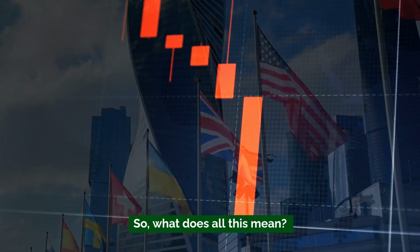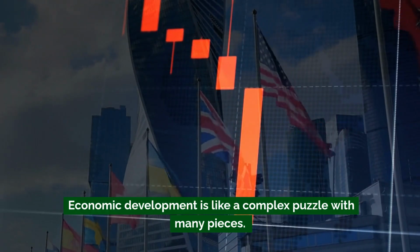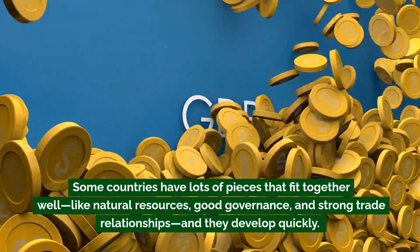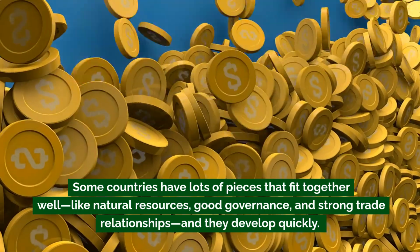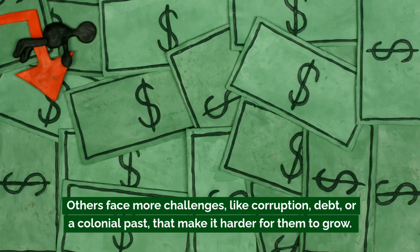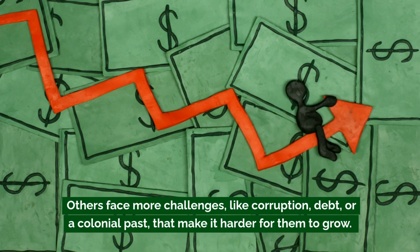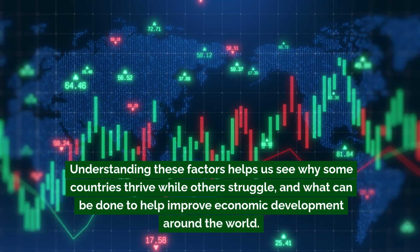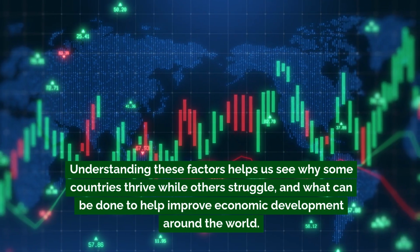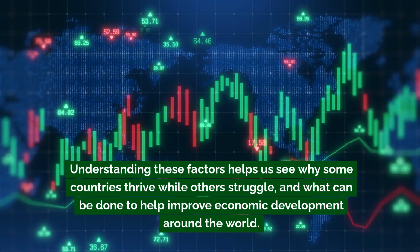So, what does all this mean? Economic development is like a complex puzzle with many pieces. Some countries have lots of pieces that fit together well, like natural resources, good governance, and strong trade relationships, and they develop quickly. Others face more challenges, like corruption, debt, or a colonial past that make it harder for them to grow. Understanding these factors helps us see why some countries thrive while others struggle, and what can be done to help improve economic development around the world.